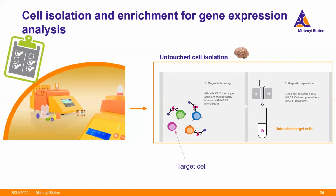our MACS microbead technology to isolate your cell of interest. This is basically the same method used to do dead cell removal, except the difference here being that the target cell of interest remains untouched.